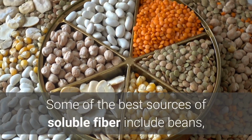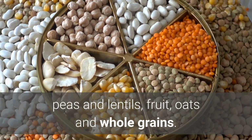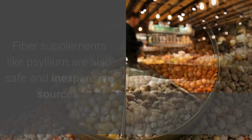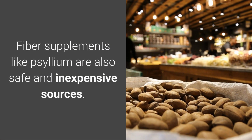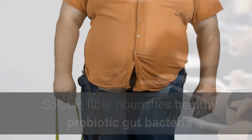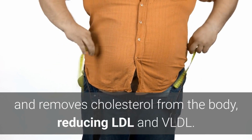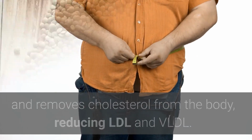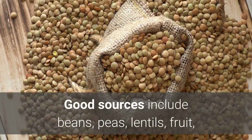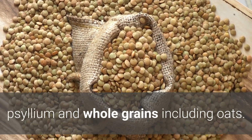Some of the best sources of soluble fiber include beans, peas and lentils, fruit, oats and whole grains. Fiber supplements like psyllium are also safe and inexpensive sources. Summary: soluble fiber nourishes healthy probiotic gut bacteria and removes cholesterol from the body, reducing LDL and VLDL. Good sources include beans, peas, lentils, fruit, psyllium and whole grains including oats.